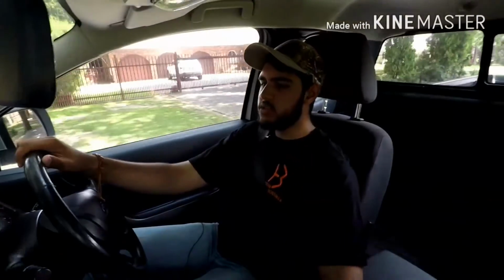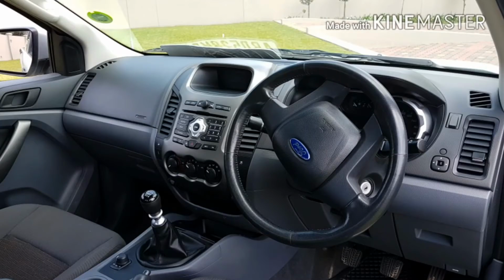Now this interior is not my favorite. It looks okay, but it's nice and rough and doesn't break easily. On the newer spec Ford Ranger, they've updated it. It's got a lekker screen there and I think it looks better as well.